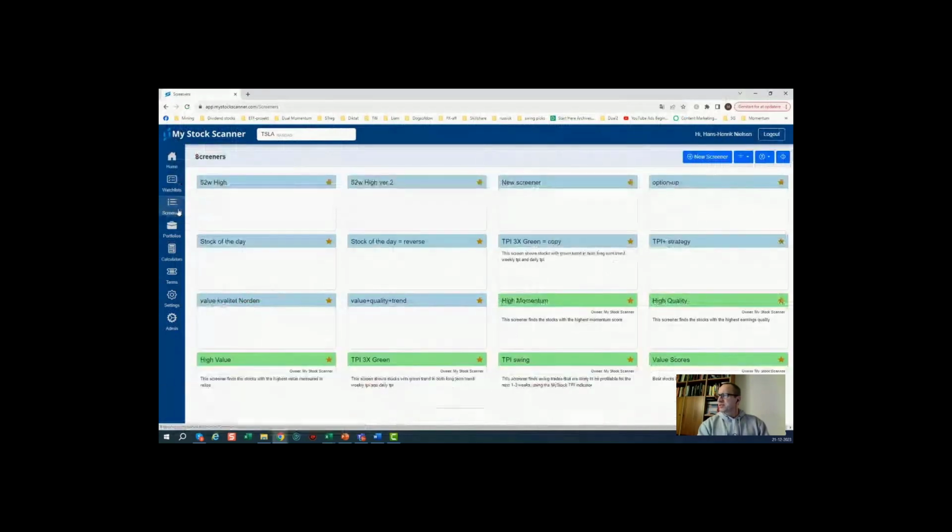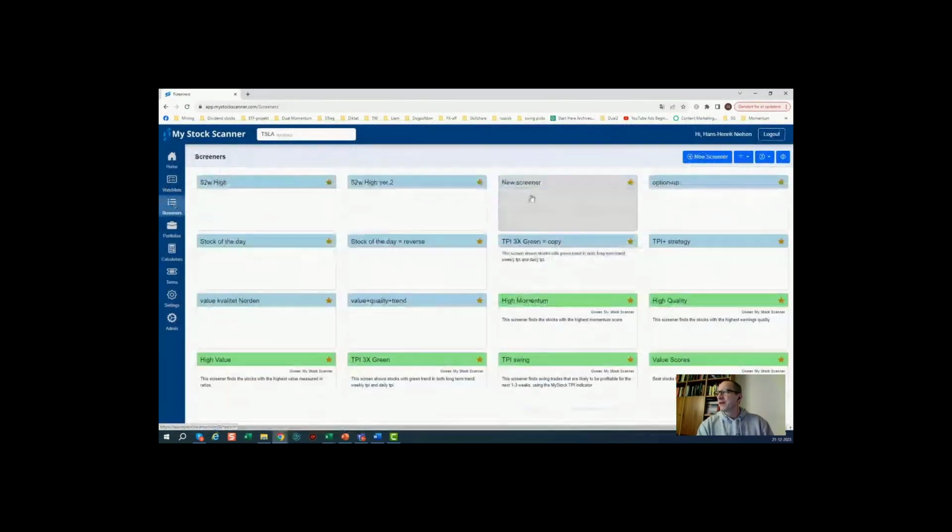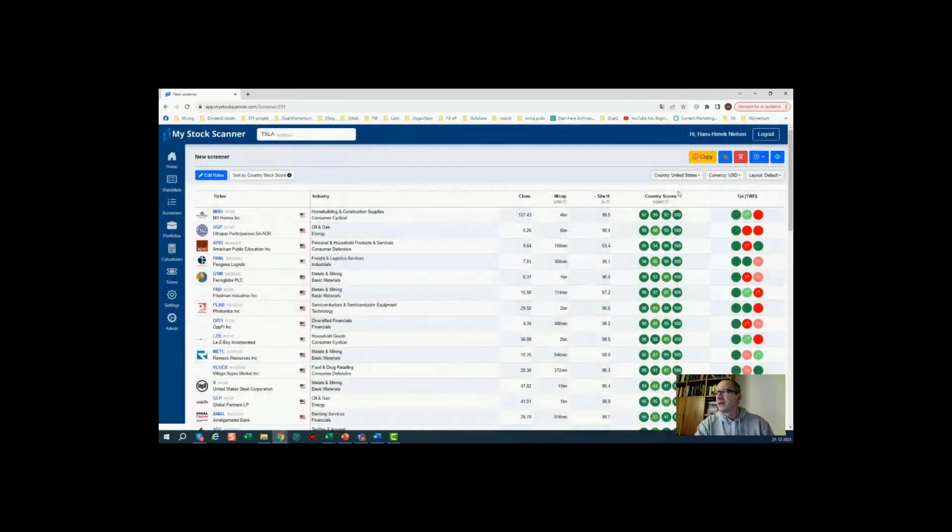We use the screeners, and if we should start up a new screener here, we just press new screener, or here, if you don't have this many, you just press new screener up here. But I have one called new screener here. We're looking at United States and dollars. If you have some other set as default, of course, you can just pick United States.